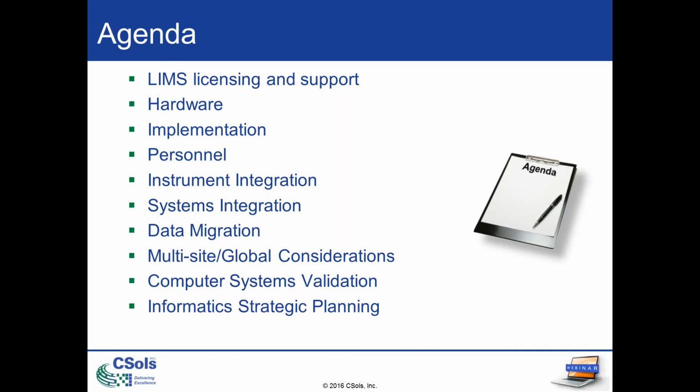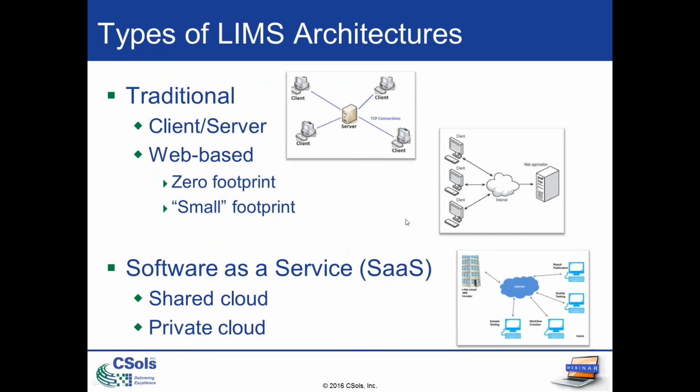We'll also talk about computer systems validation and the costs associated with that, and the factors involved in that will change your costing. And we'll talk at the very end about how strategic planning and business analysis and the like is really key to being able to fully understand your total costs and how that all works. So that being said, let's just dive into this.